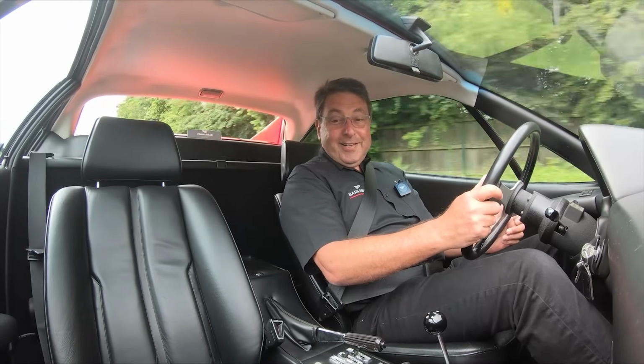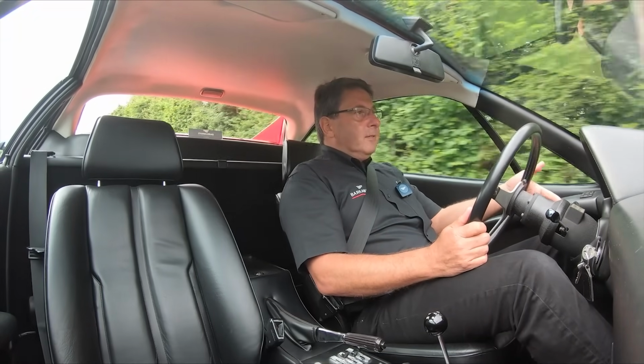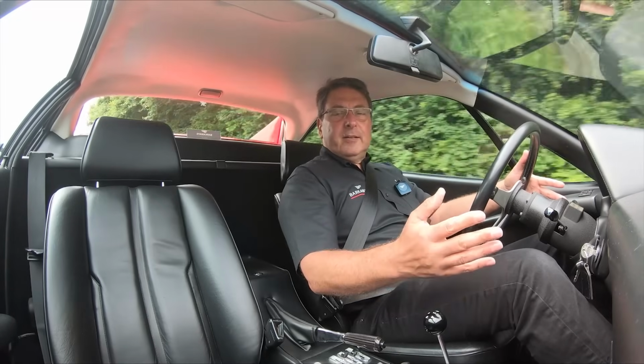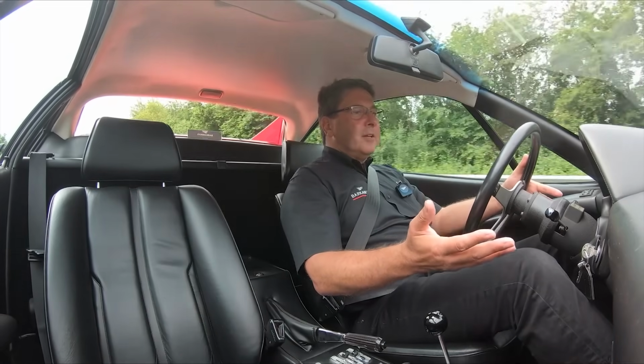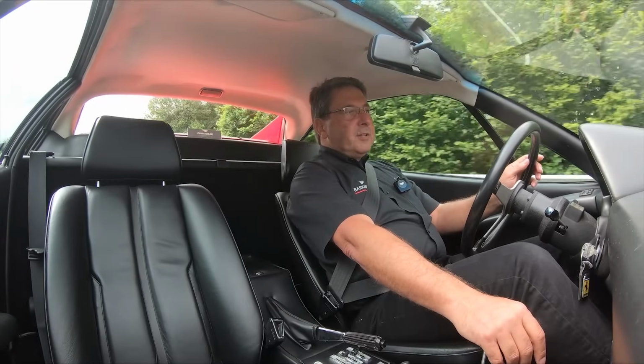But this is feeling really nice. And again, just looking around the car when you're sitting here and driving it, it looks right. It looks like it's been unmolested, original. As you say, I can talk for England on 308s, but you can just tell when this is original.